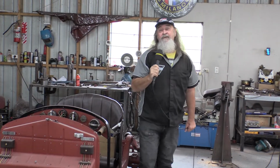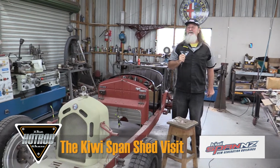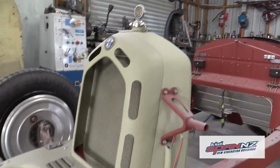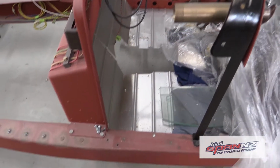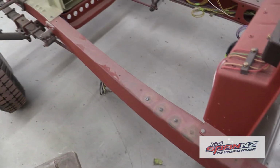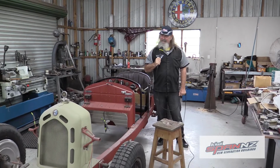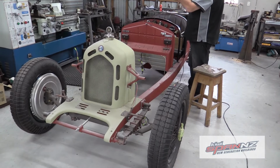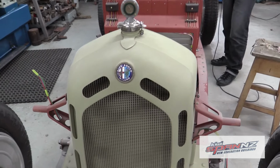Hey, Doug here from the Hot Rod Show, and we're out on a Kiwispan New Zealand shed visit. And I got to tell you, we've come to a secret location that we're not going to tell you where, but this is an 8C Monza. It's an Alfa Romeo that they made from around 30 to 34, and everything on this car you see is made here, except the wheels, tyres, and the engine and gearbox, which you see on the other example that they've made here. But the frame, the chassis, the axles, the steering box, everything is made here on this car.